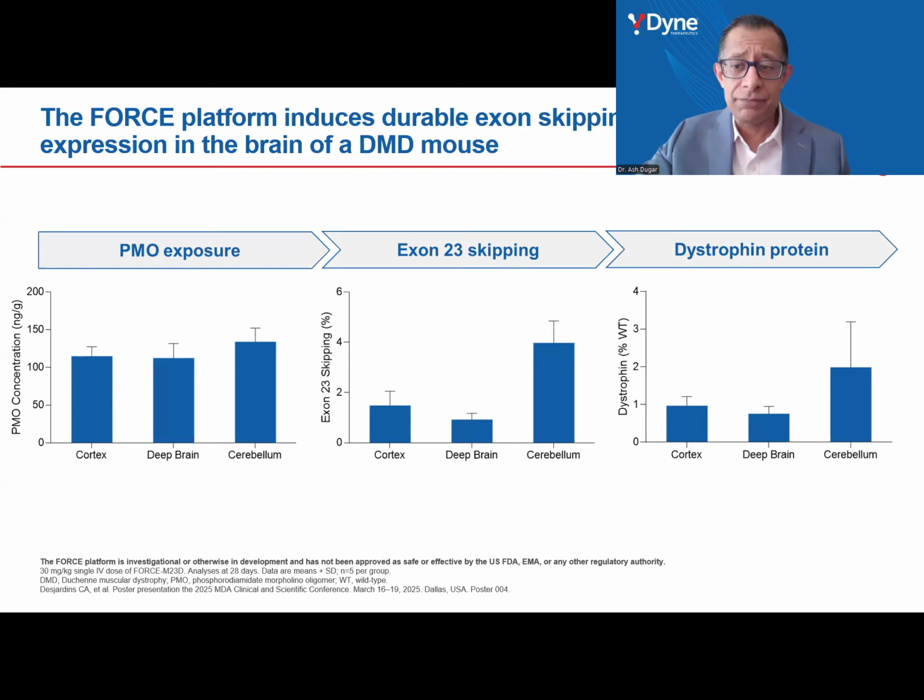So the effective PMO delivery and exon skipping were maintained at 28 days after administration of a single FORCE M23D dose in these different brain regions, in the cortex, in the cerebellum, as well as the deep brain. And the deep brain is a catch-all term for the anatomical region that's likely to contain very small features of the brain, like the amygdala. Also, this effective PMO delivery and exon skipping in the CNS restored expression of dystrophin as seen in the graph on the right-hand side of the slide. Next slide, please.